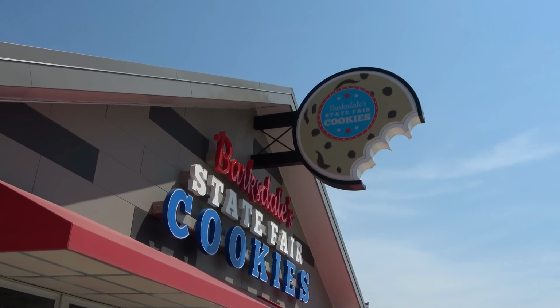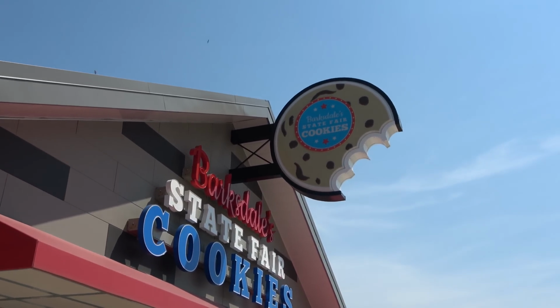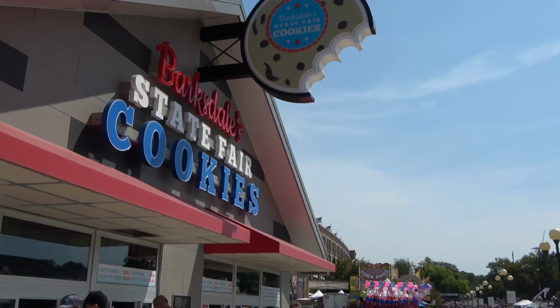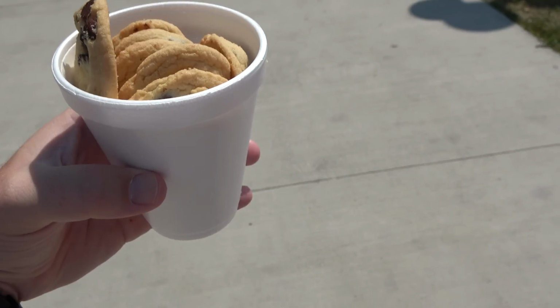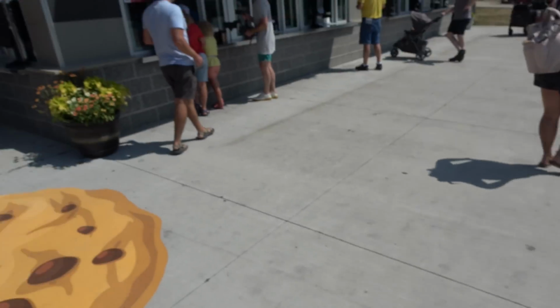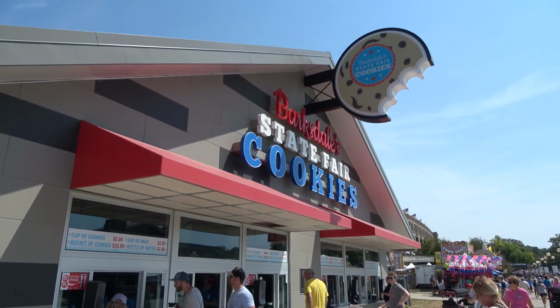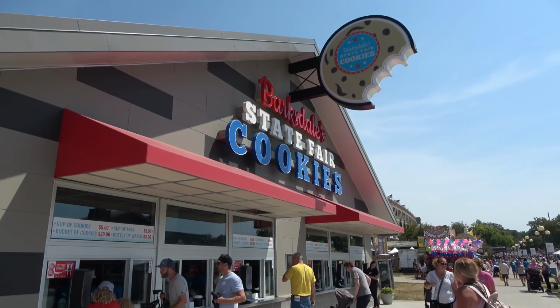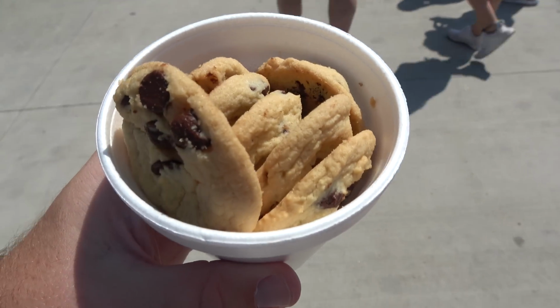Now, one of the best things about a state fair is the food, and we're going to start off our food segment of this video here at Barksdale State Fair Cookies. Kind of the go-to snack, the legendary item here at the Iowa State Fair. You get a couple cookies. They're amazing. They're soft, they're tiny, they're fresh. They have this giant building in operation for it. I believe the cookies were first premiered in like 1993 here. Not super old. No. And you can get a whole bucket of them if you want, but these are so good.